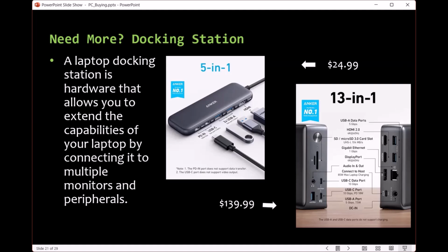So I'm getting a laptop and I just don't have enough ports. What do I do? And you can look at a docking station. Docking stations run from, I guess, 25, and I've seen them as high as 400, just depending on what their capabilities are. What they do is they give you more ports and extend the capabilities of your laptop. For instance, this one on the right, you can hook up 3 monitors to that docking station. And essentially, you can take your laptop and turn it into a desktop configuration.